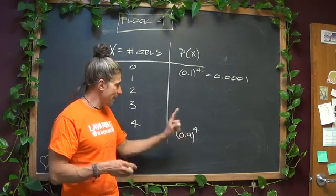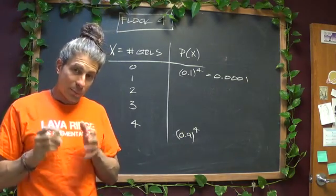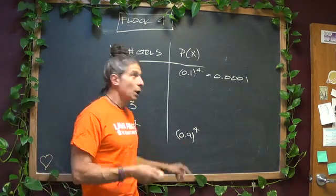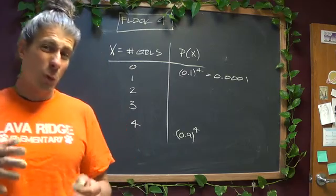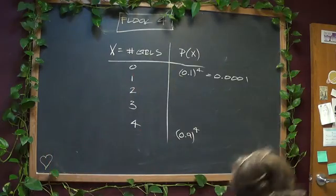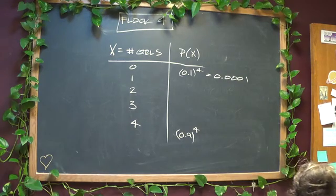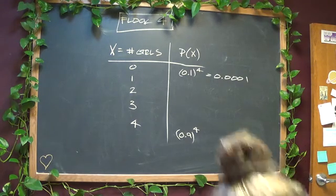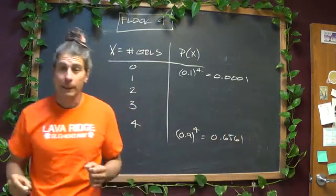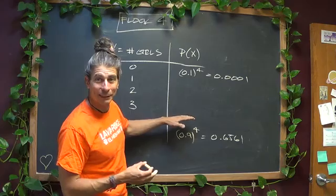0.9 to the 4th, well, 0.9 times 0.9 is 0.81. If I drop the 1 and just forget about it for a second, that's 0.8. And then if I multiply that times itself again, that's a close approximation of this. So 0.8 times 0.8 is 0.64, which is like 2/3-ish. So that means this is about 2/3. If I go to Google real quick, give me a quick second here, friends, and I will calculate what 0.9 to the 4th actually is. It's 0.6561. Which means that there's a 1 in 3 chance of getting a boy somewhere in here.